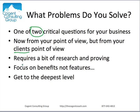Again, this requires some research and also proving, and the easiest way is to ask. Go out and talk to people that you know, talk to customers, past customers, ask them questions, get to know what their pressing problems are and how your product can address it. And again, we want to focus on the benefits of the product, not the features. So we want to focus on the quarter-inch hole, not the color of the drill.